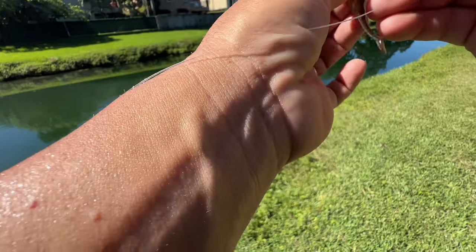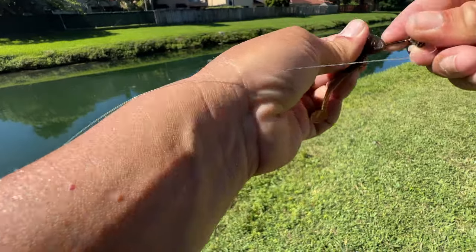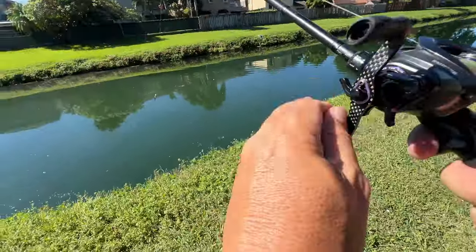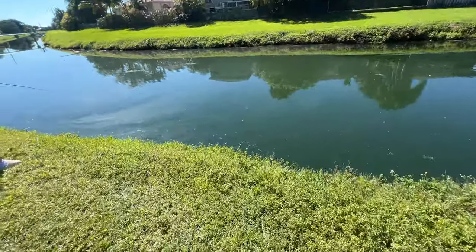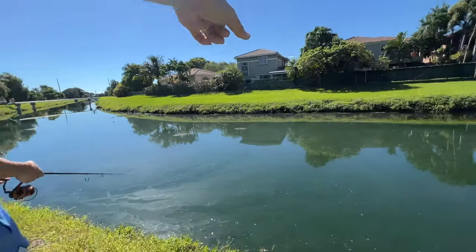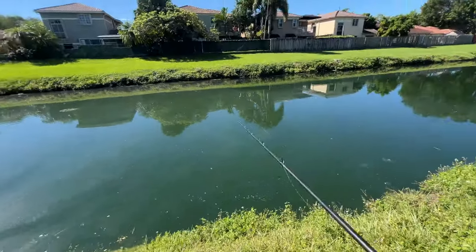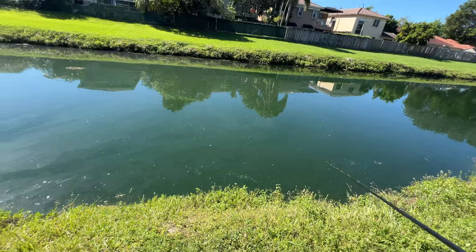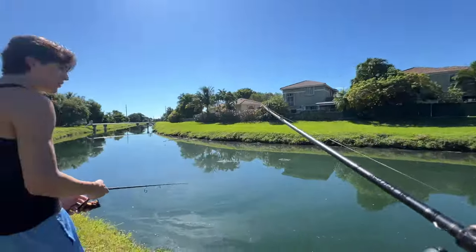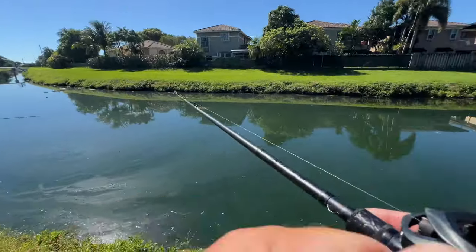Oh, he destroyed this thing. It shredded right down the middle. Throw it in one more time. Damn, not half bad fish. You saw the ones blowing up right there? Yeah, man. They just came right across? Yeah. Oh, you're being followed by a largemouth. Let it sink to the bottom. Oh, I'm on again. I'm not even looking. What the hell?